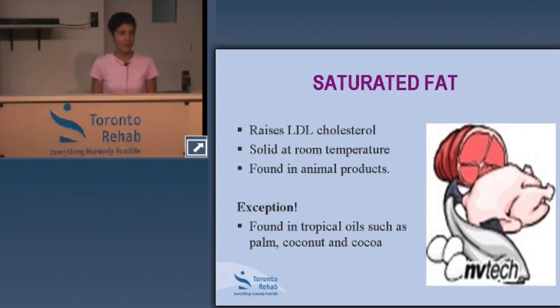So let's get into a discussion on saturated fat. As mentioned earlier, saturated fat raises LDL, the bad cholesterol in the body. Another way of identifying saturated fat is that, for the most part, they're solid, hard at room temperature, and only found in animal products. So if it comes from an animal, it's got saturated fat as well as cholesterol.